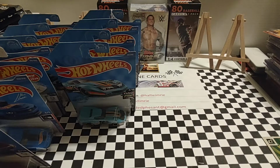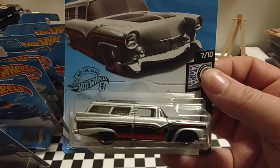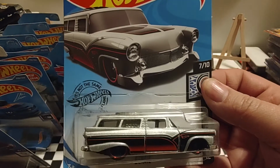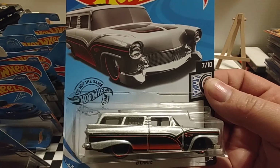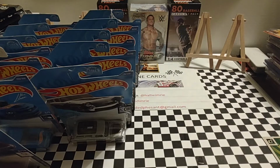We have another one from the Rod Squad. This one's called an 8 Crate. Of course, not sure what its make and model is. Not really represented, so it's just kind of a generic looking car, but very classy looking as well. I really like it. Classic looking.